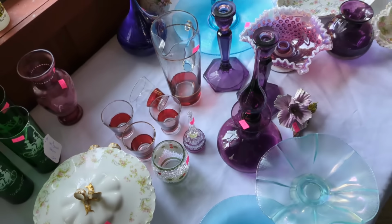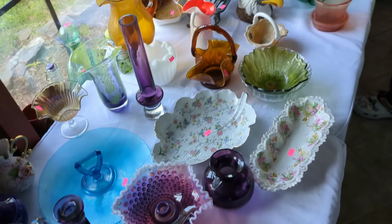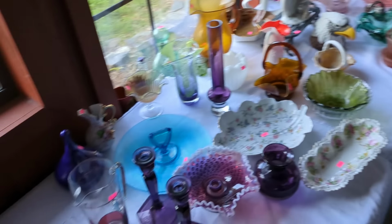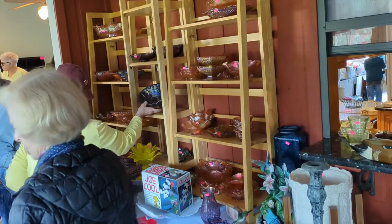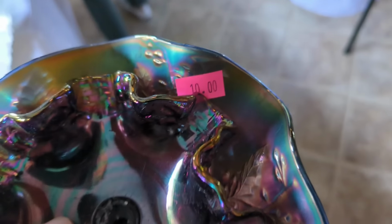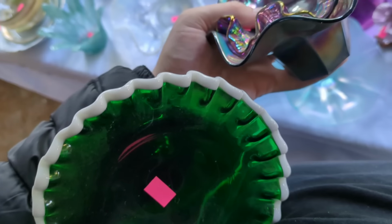That's it. Yeah, we need to deposit these on the whole table. I'm going to grab those two quickly. I got to put my camera down before I do that. There's a lot, and this is just one section of it. We have to go look at all the carnival glass over there. I need to look at that again because I only got one. This is the blackberry spray bowl for $10, and then there's a purple bowl inside of it. And then I have a green, which I need to find the price. This emerald with the milk glass edging, I have to find a price on that as well.